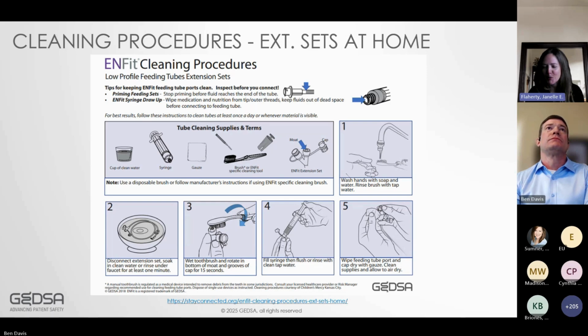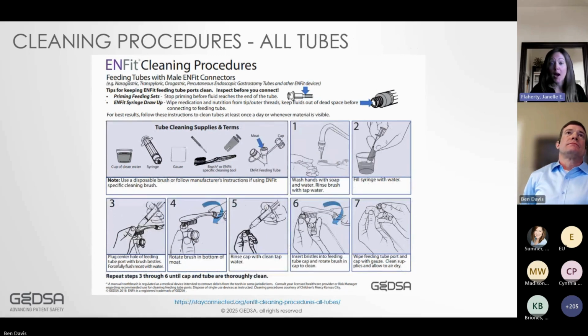And this just really goes through the procedure and is a nice tool for patients and even again for training to provide. And then this next one that's coming up is for actually cleaning the end of the feeding tube itself, as opposed to the extension. So it is a little different. You saw in the last one, with the extension sets, you can soak them. You obviously can't do that with the feeding tube in the stomach. So again, this tool just walks them through a cleaning procedure to make sure that they're able to keep their tube nice and clean. Just really great resources we want you guys to know about. And the links are at the bottom of this slide so you can access them.